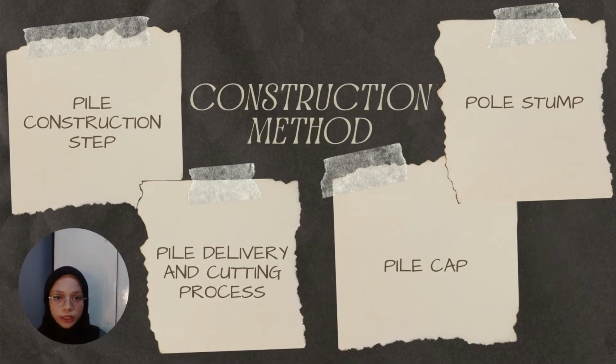For the construction method, there are 4 elements, which are the pile construction step, pile delivery and cutting process, pile cap, and pile stump. I will explain these steps to you one by one.